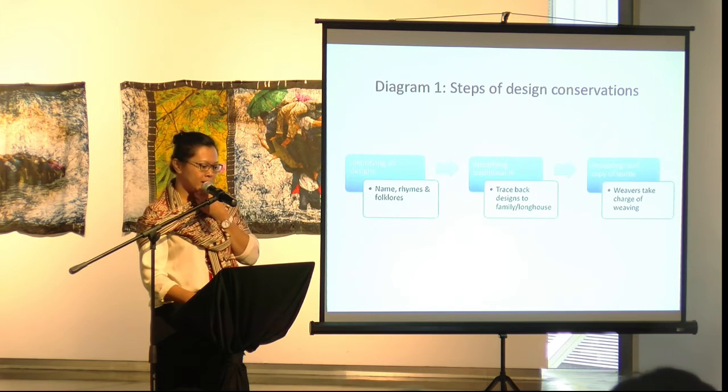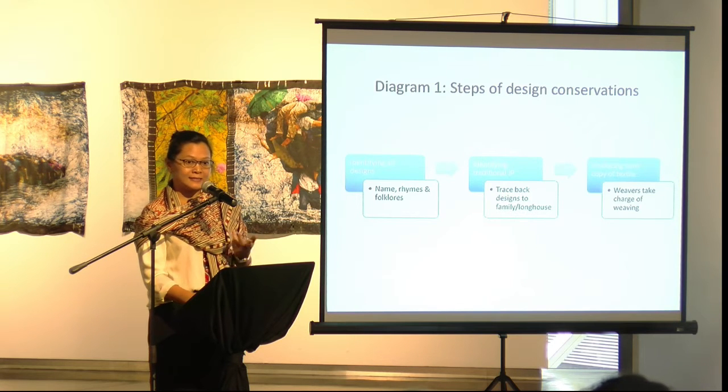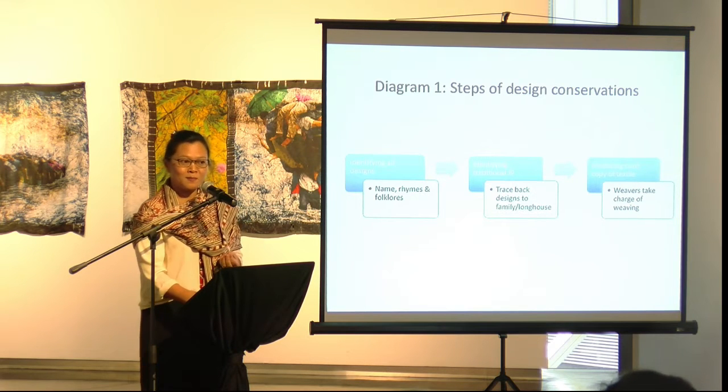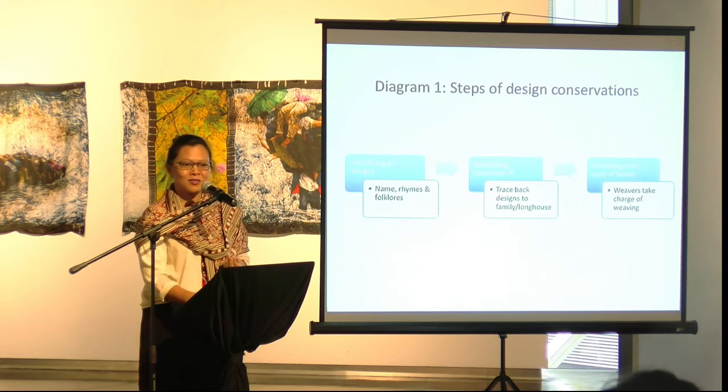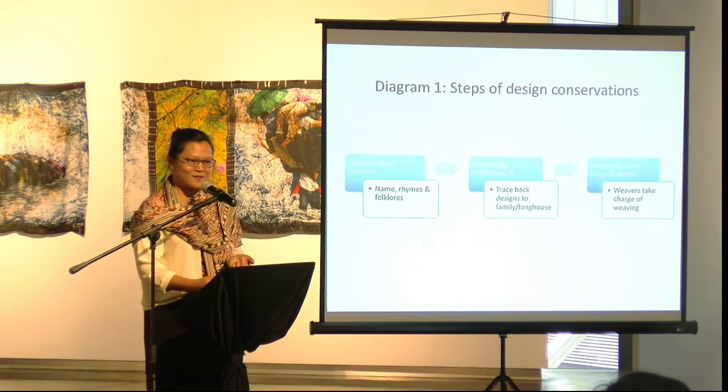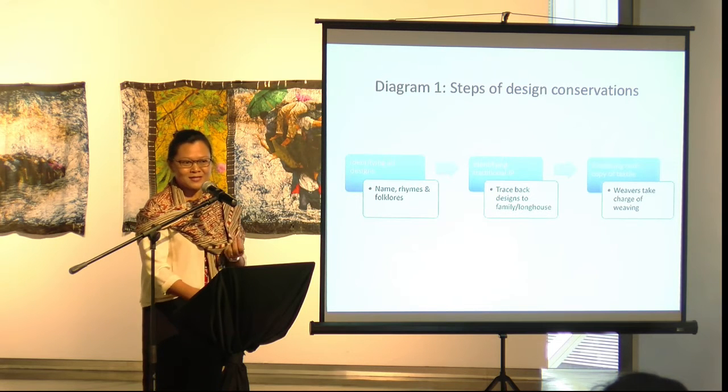It was last month. We brought seven master weavers together who are in their 80s, 90s, for the very first time after 50 years. So they were actually talking, not about how they miss each other, they were talking about Pua Kumbu design. I said, wow, that's wonderful. So I just record everything they say, but I haven't transcribed it yet. It's a very interesting story they tell.